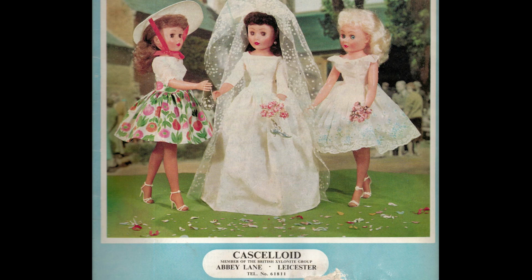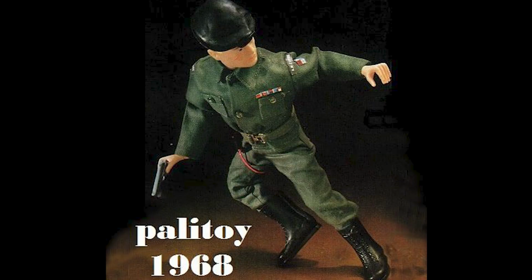Then in the early 1960s, the toy brand at Colville was separated from Castleloyd, which was based in Leicester. Rotational moulding and blow moulding machines were installed at the Colville factory to produce the many styles and sizes of dolls required for retail. And this was just prior to the sale of the Palitoy brand and the Colville factory to General Mills in 1968.